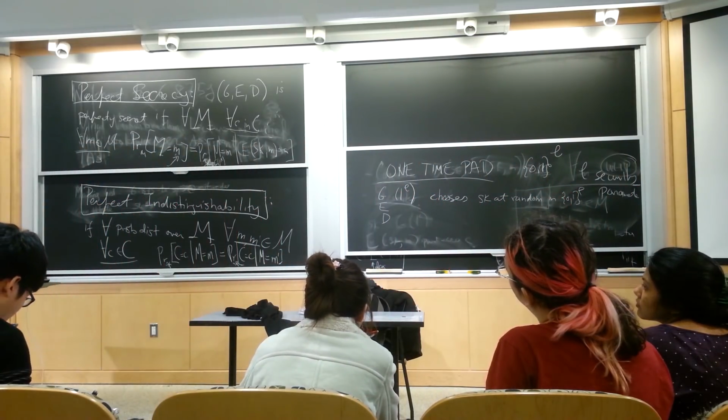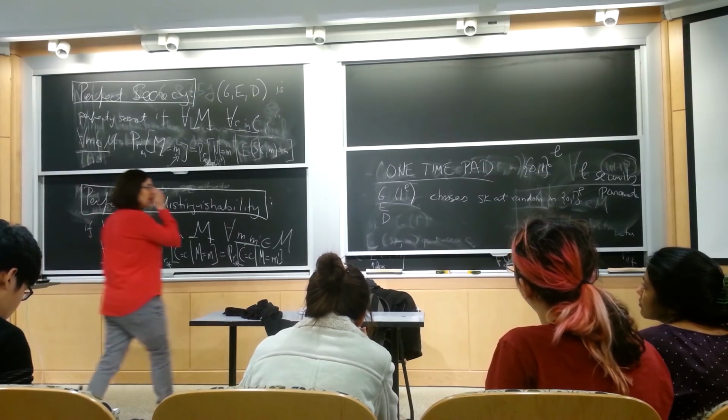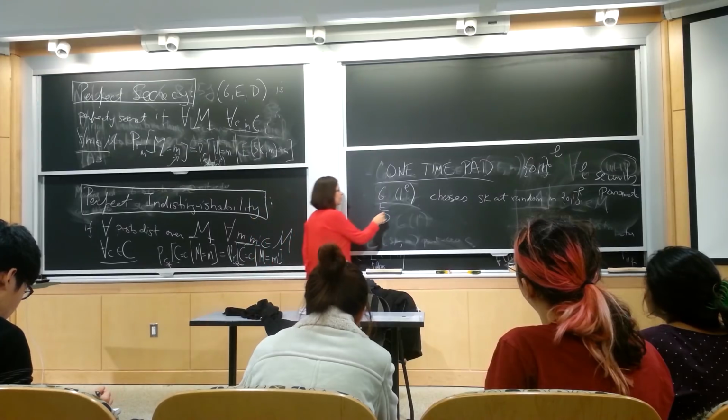1 into the L, right? So it's 1 into 100, 1 over 2 to the L. So that's the probability of every single key. And what does the encryption algorithm do?